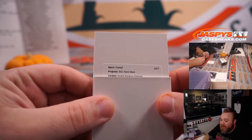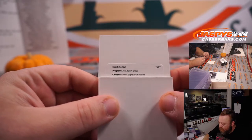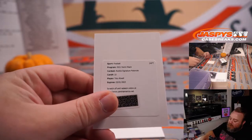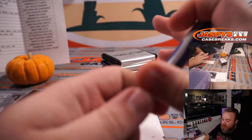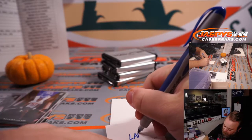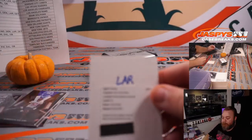Rookie signature materials. So is this another RPA? I think so. Card 22. Tutu Atwell, which is the Los Angeles Rams. That's part of the Jacksonville Jaguars random number block. And spot 0 for Michael Pecora.